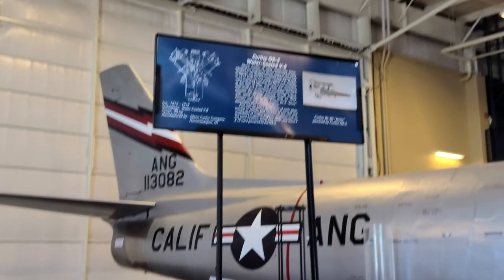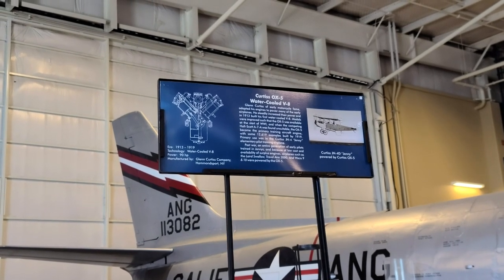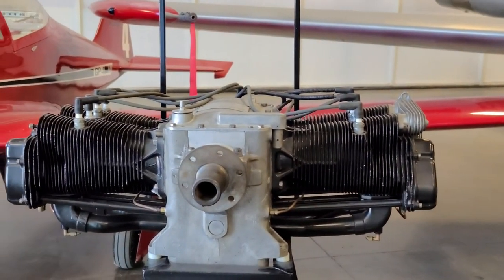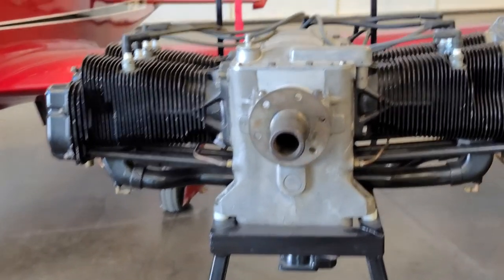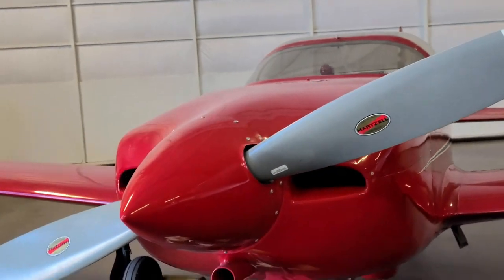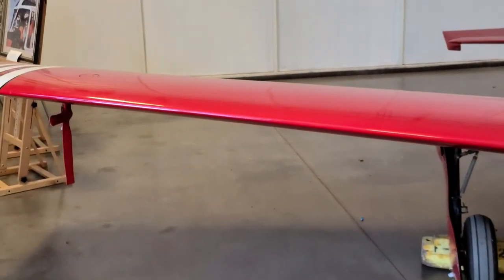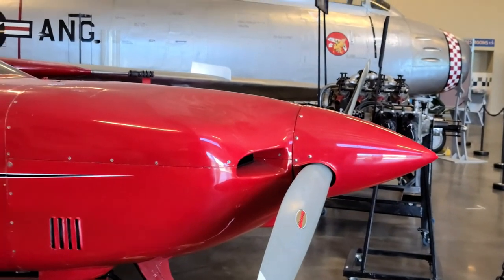Oh, that one right here, it's a V8 engine. Wow, okay. So that's a V8. This is a 4-cylinder. I think that's the size of an engine that's in my car right now. Don't quote me on that. Wow. Look at this Red Baron. Wow.